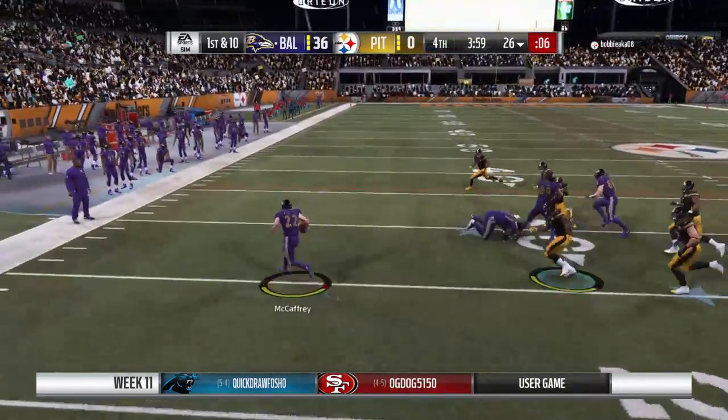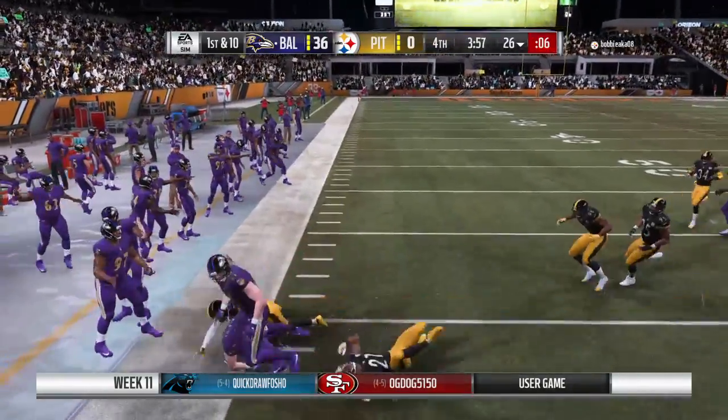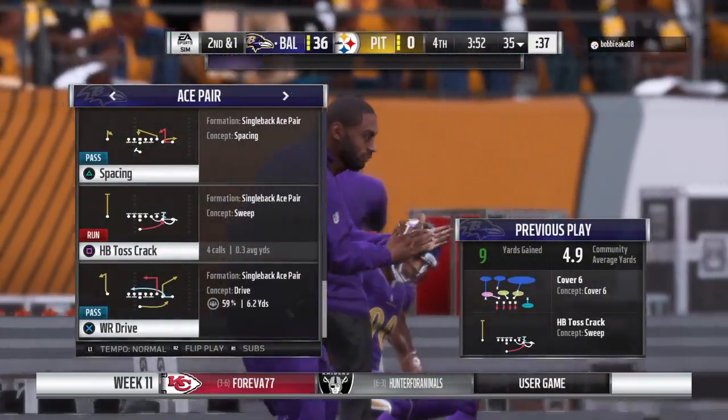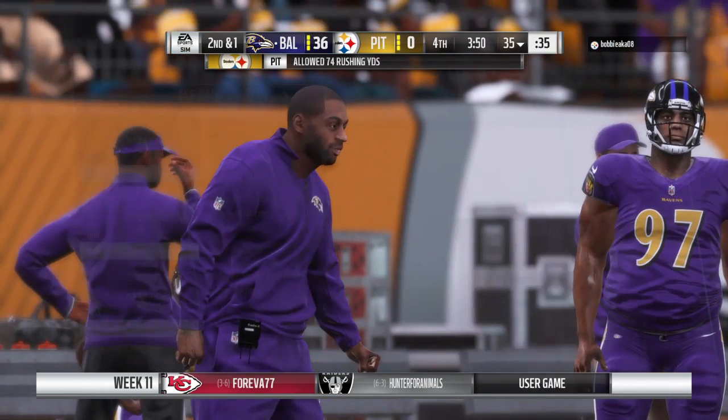They start on the ground with McCaffrey. And he'll be tackled at about the 35. 9 yards is the pickup there, and they'll have a 2nd and 1.